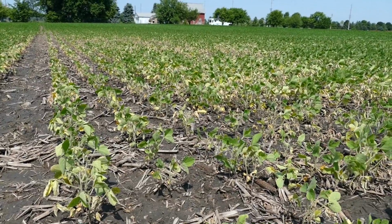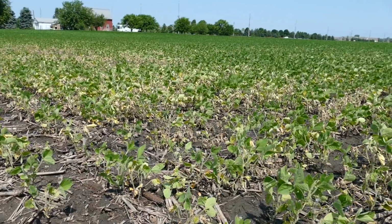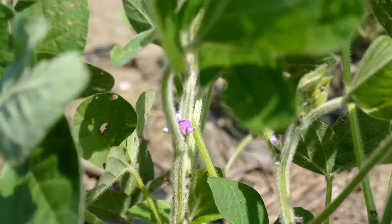There's nothing to do at this point, says Kleczewski. Spraying a fungicide won't do any good. Well, if things dry out, the plants may recover. Still, there will be some stand loss, but most likely not much yield impact.